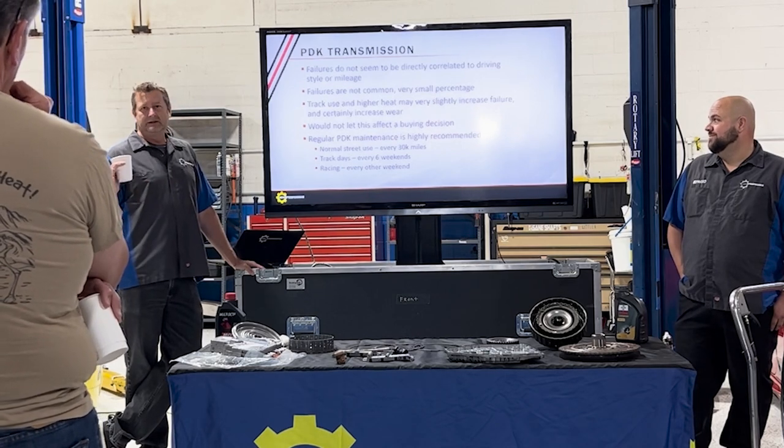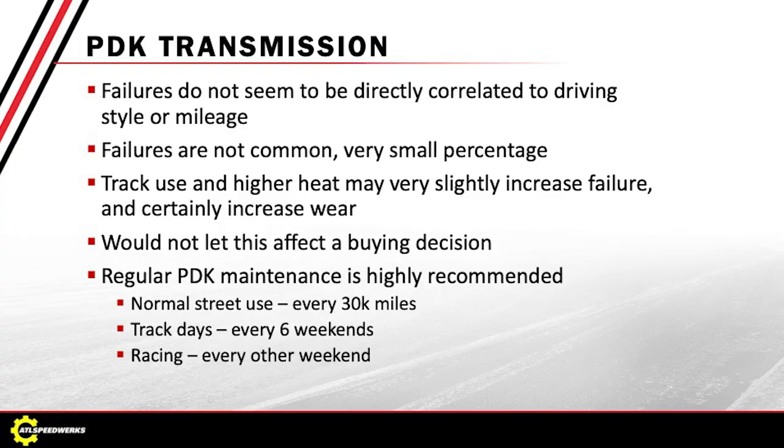Now we get into what you can do to help the cause a little bit: regular PDK maintenance. Basically, that's a fluid change. We change over to the aluminum pan for a bit more heat dissipation, and then you have a serviceable pan where you can just change the filter instead of buying a new pan every time. We recommend about every 30,000 miles for normal street use, generally because the fluid is the issue more than anything. You guys aren't driving your cars 30,000 miles a year. We had a 2011 in here with 4,000 miles on it.